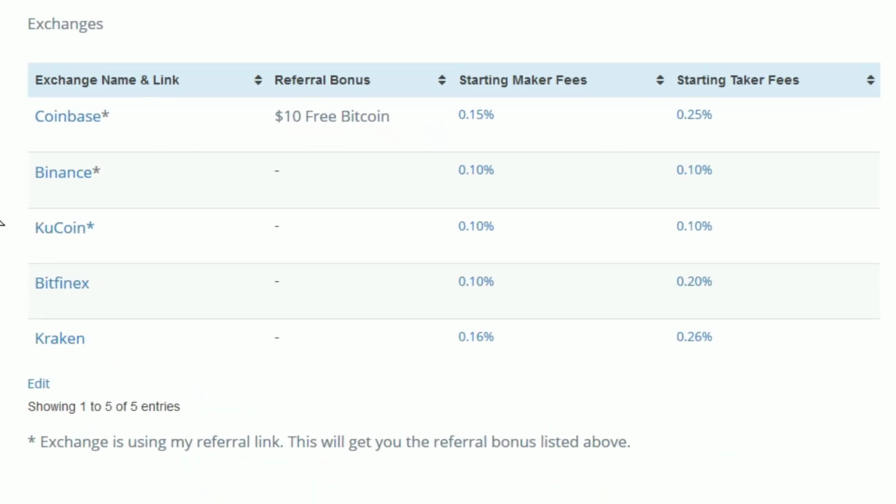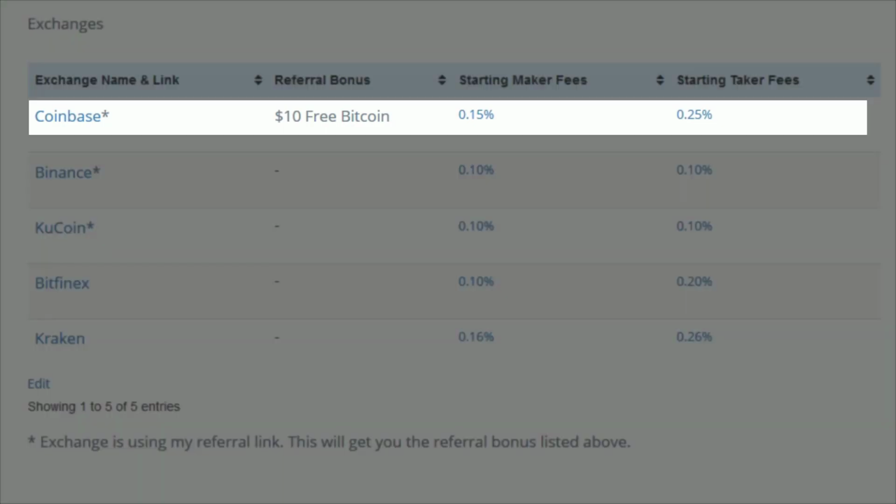Binance, an exchange I'm sure you guys are familiar with already if you have any experience with cryptocurrencies. It's one of the cheapest and it's one of the exchanges that offers the most variety of different cryptocurrencies. Here's a list of some other exchanges that I like to use. The exchange that I use the most is definitely Coinbase.